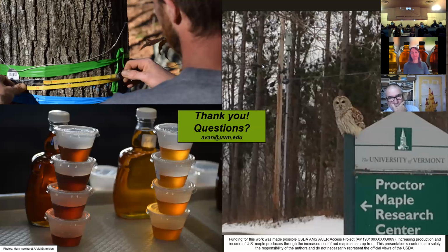Now, Navindra Seeram from the University of Rhode Island has looked at that a little bit, at some of the different compounds in red maple syrup versus sugar maple, right? I can't remember if it was syrup or sap.